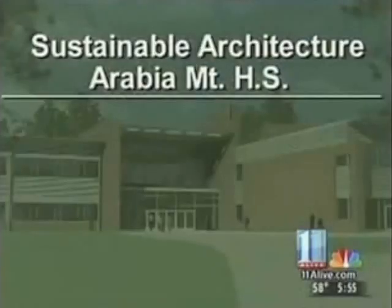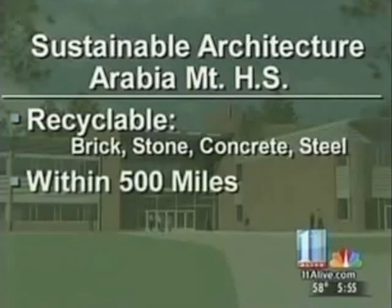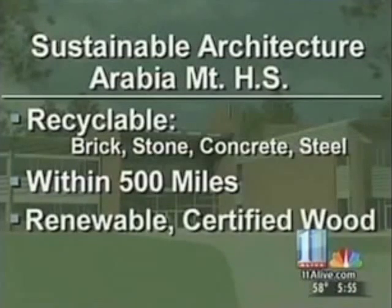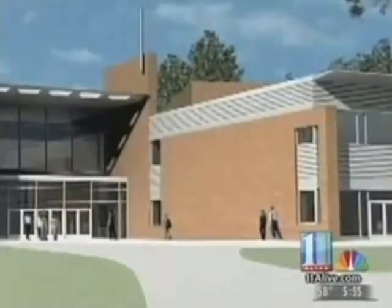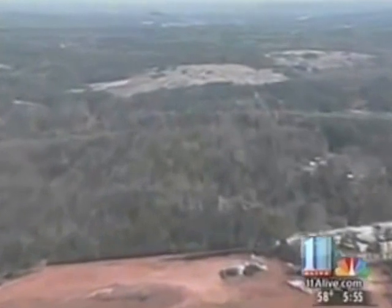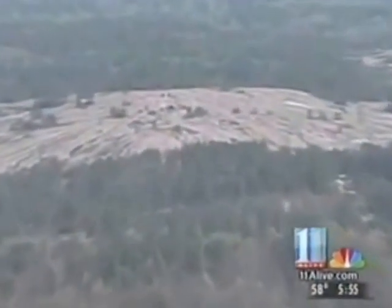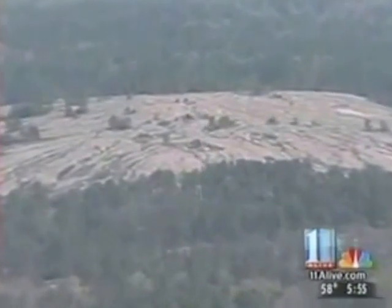They are building Arabia Mountain High School using only recyclable brick, stone, concrete, and steel, all harvested and processed within 500 miles of the site. They'll use renewable certified wood, and students will learn from a science-based curriculum. Wildlife, wetlands, and rock formations will surround the school because it's going up on the edge of the 2,000-acre Arabia Mountain Nature Preserve, home to endangered species.